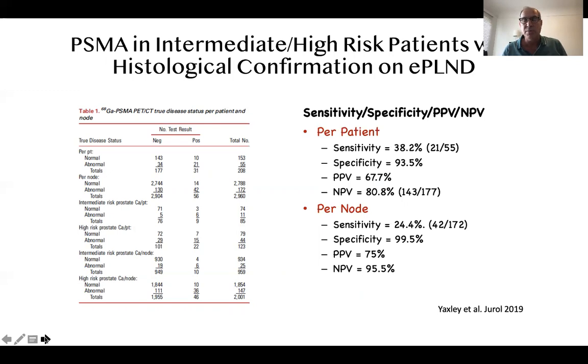But if one looks on a node per node basis, the sensitivity is lower. That is, there are quite a few nodes detected at the time of surgery that were not detected by PSMA PET. Usually it's because these are smaller lymph nodes. However, certainly there are even occasionally large lymph nodes that are missed by PSMA PET. So just be aware that you should not omit a pelvic lymph node dissection just because a patient has a PSMA negative scan. Indeed, in our own series, 25 to 30% of men with a negative PET scan but who have high-risk disease do have lymph node metastases detected at surgery.